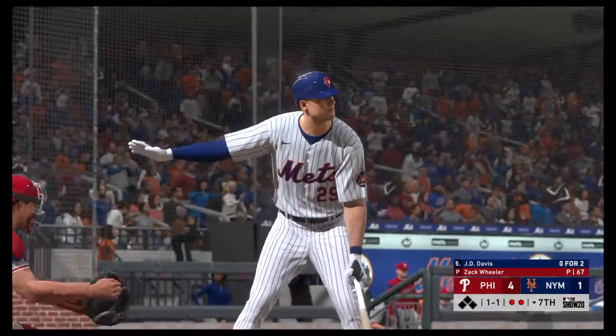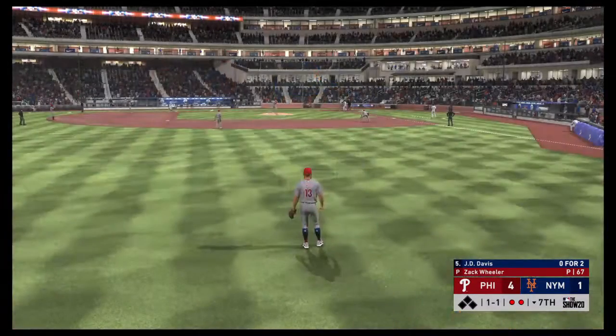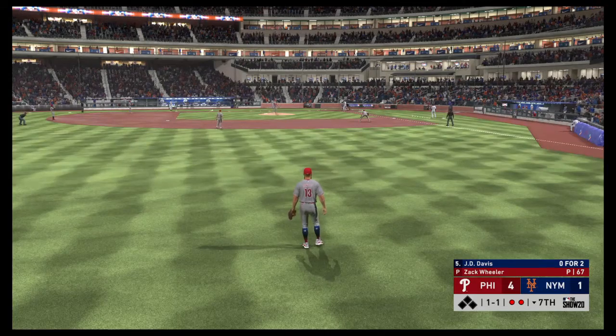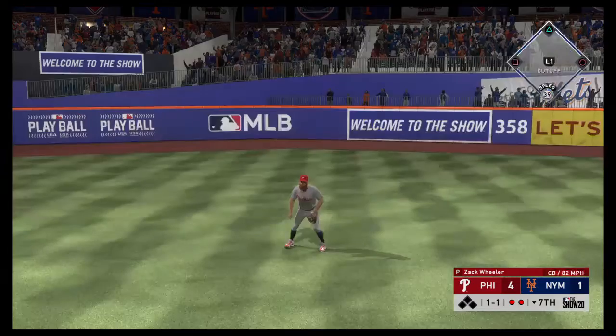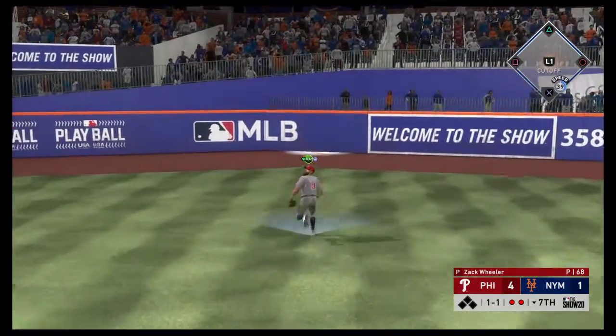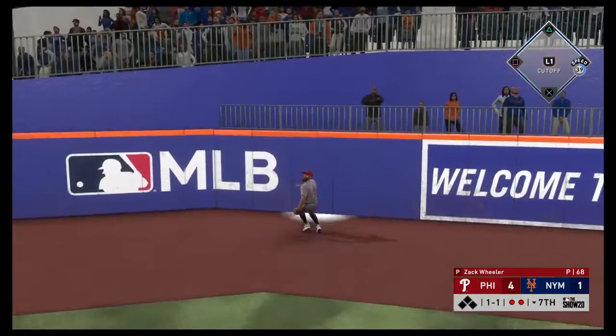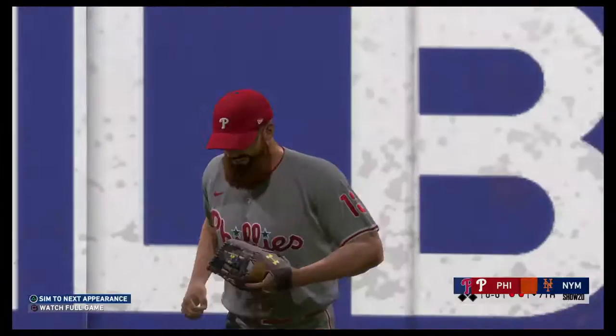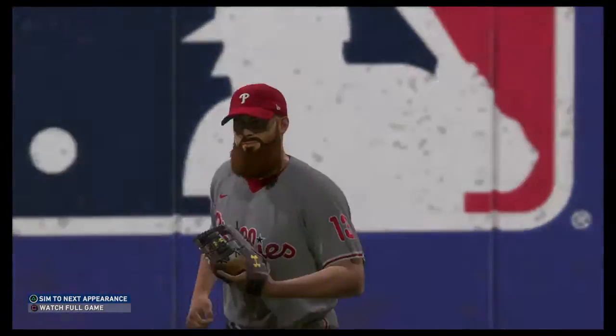At the plate, J.D. Davis. Now batting, third baseman. Out, nobody on. J.D. Davis. Hit high and deep out to straightaway left. A ball that's carrying. And he makes a nice catch on the track as that ends the inning. So.